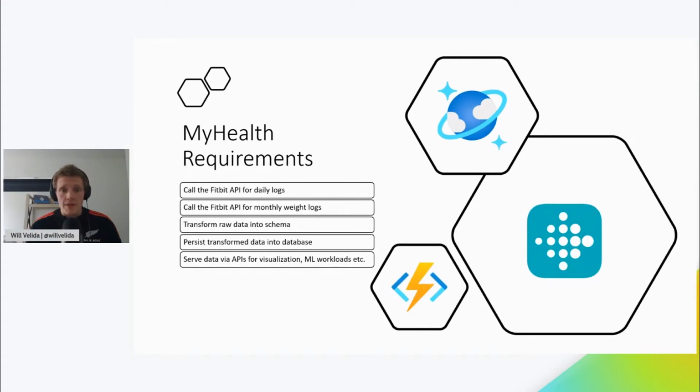I can also use the API to get a month's worth of weight data. I don't always jump on the scale day to day, but I can do that over a period of a month. So I can use the API to do that. And then I had a look at the data that gets returned when you call the API. And there's some data that I'd want to use, some data that's not so useful.